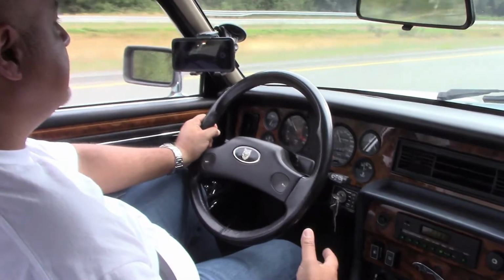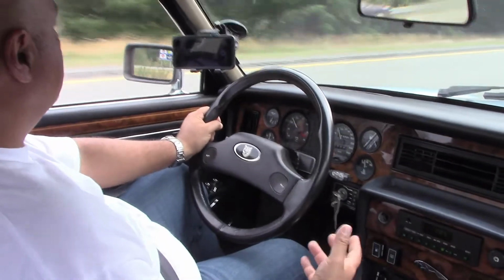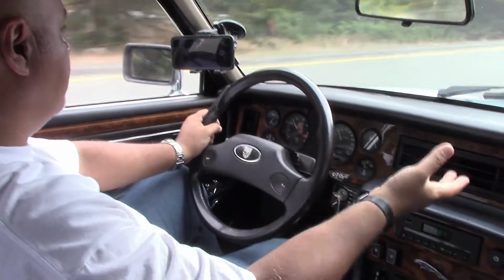Compared to my XJ40, this car drives a lot nicer. Compared to my XJ94, XJ12, the XJ1, this car is a lot more of a subtle ride, you know. The engine's definitely a little bit quieter. You can hear that 6-litre engine in the 6-litre car. You can't hear this engine when you're going down the road. And it's just a very traditional driving car.